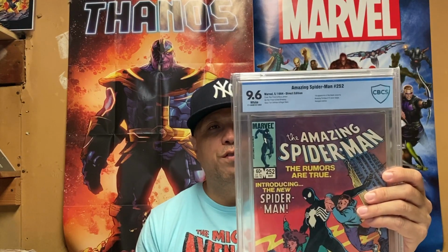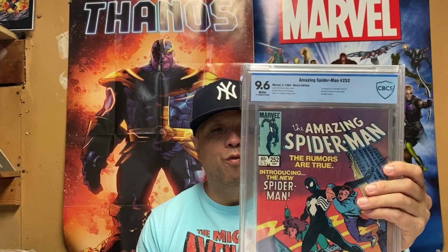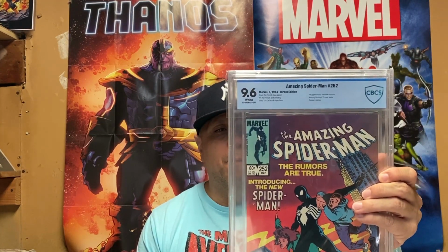So I picked up Amazing Spider-Man 252 in 9.6 CBCS. Really affordable. I could not complain about this book at all. This book, I think, might have a shot at a 9.8. I'm going to crack it out and see. Even if it stays a 9.6, it's a win for me. But happy to get that. Just a nice book to get.